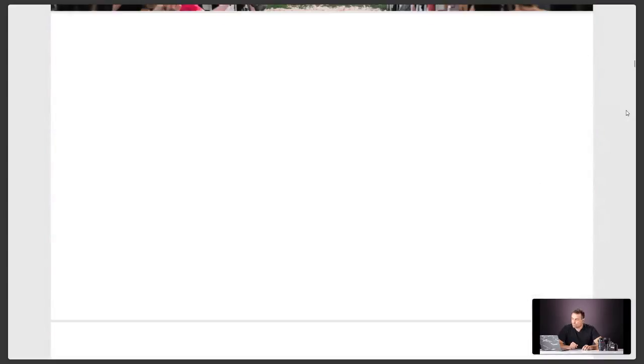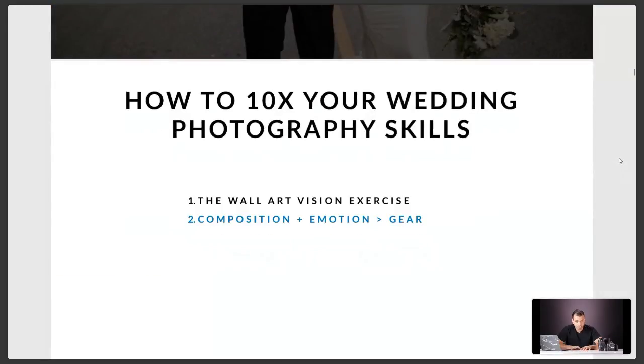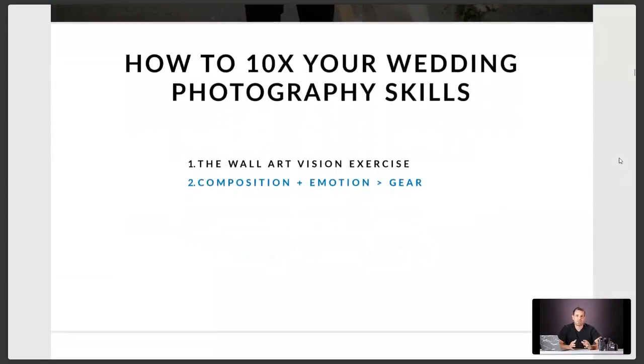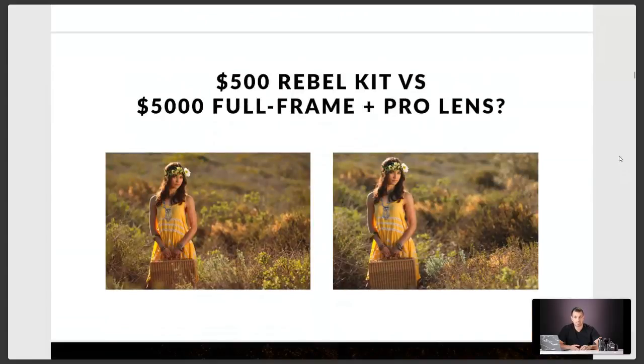Number 2 is composition and emotion are always greater than gear. I don't know how to reiterate this in many more ways than this, but one of these images came from a $500 Rebel kit. One of them came from a $5,000 full frame professional kit with a pro lens. Can you tell the difference?